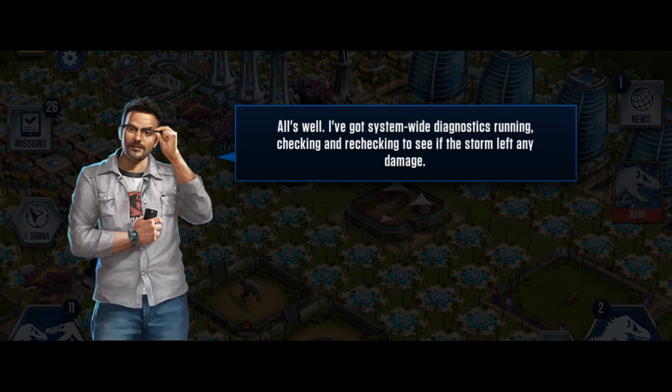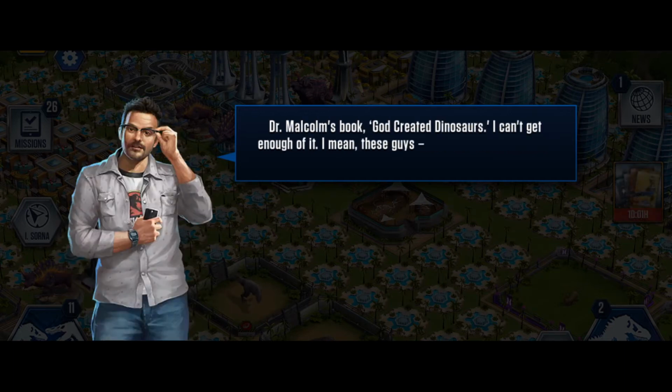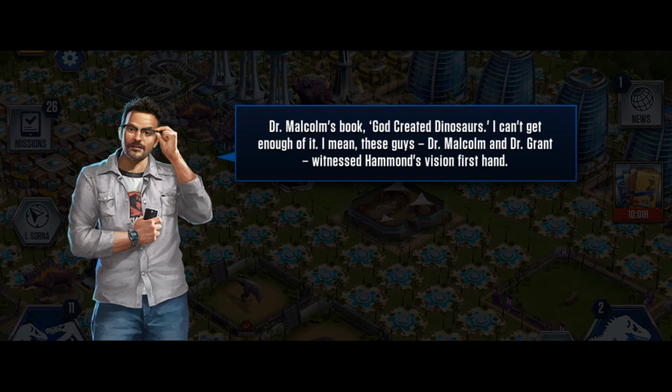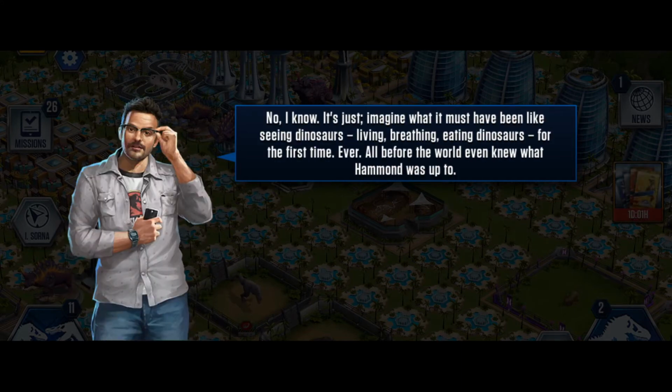How's my park holding together? All's well. I've got system-wide diagnostics running, checking and rechecking to see if the storm left any damage. Good work. Keep me updated. What's that you're reading? Dr. Malcolm's book, God Created Dinosaurs. I can't get enough of it. I mean, these guys, Dr. Malcolm and Dr. Grant, witnessed Hammond's vision firsthand. So have you, Mr. Crothers? No, I know. It's just, imagine what it must have been like seeing dinosaurs, living, breathing, eating dinosaurs for the first time. Ever. All before the world even knew what Hammond was up to.